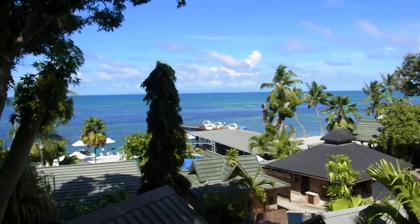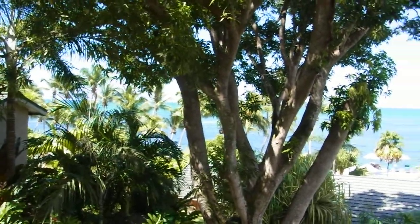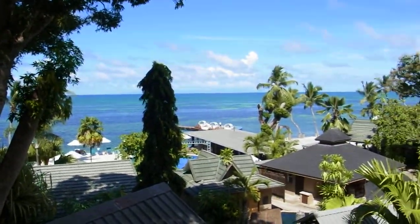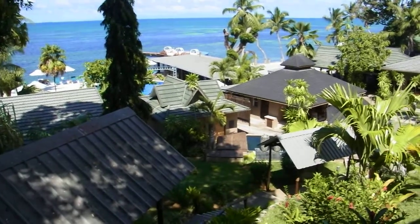So there we go. It's a very good sea view for a standard room. It's pretty impressive. I don't really feel you need to upgrade. And there's a fish pond just down there.